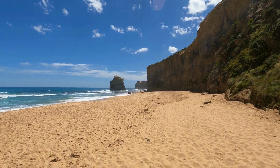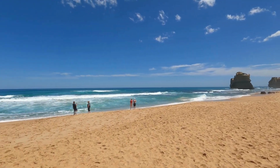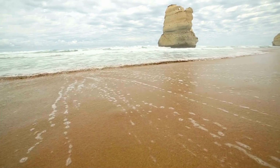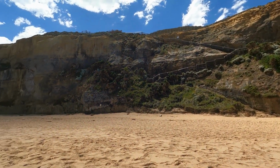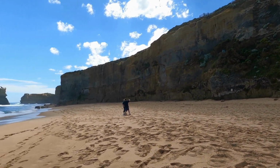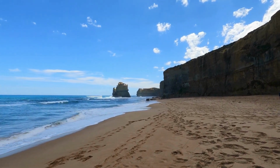Descending the Gibson Steps to the beach gives you a perspective that you won't find from the crowded viewing platforms. From the base of the cliff, you can walk along the beach and truly grasp the massive scale of these rock formations, especially if you go at low tide. Another advantage of being at beach level, there are hardly any crowds, even during peak times like midday. This quiet setting lets you enjoy these natural wonders in peace, offering an intimate experience with some of the most stunning coastal geology in the region.